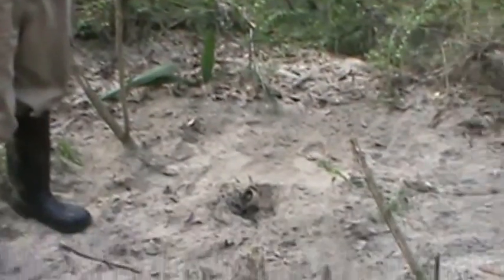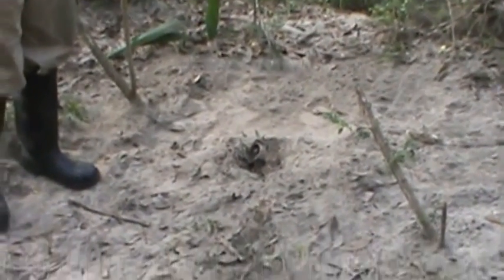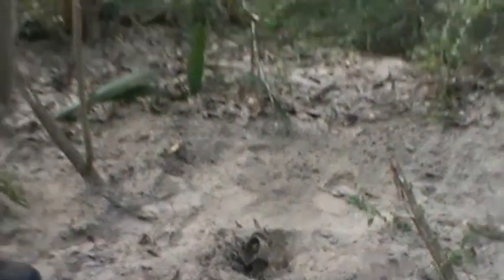Hey y'all, part of working out on the farm is having to keep your animals alive and having to watch out for predators that are always after them. So this is not the funnest thing in the world that we do, but this is part of it. You can see right here where the ground's all tore up, messed up. We got a bad problem with feral cats.